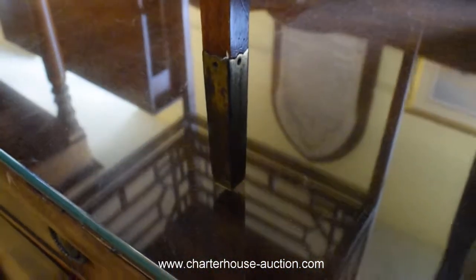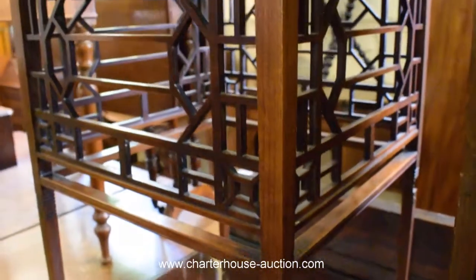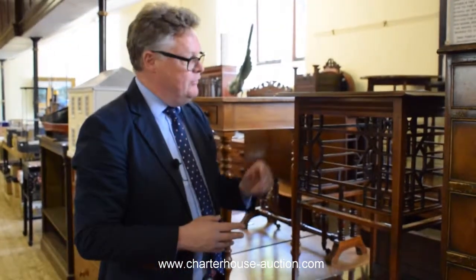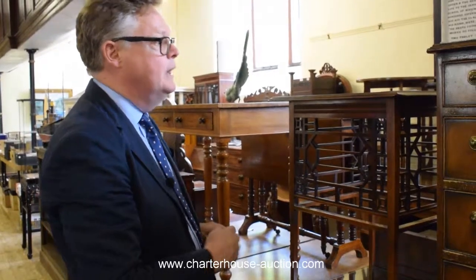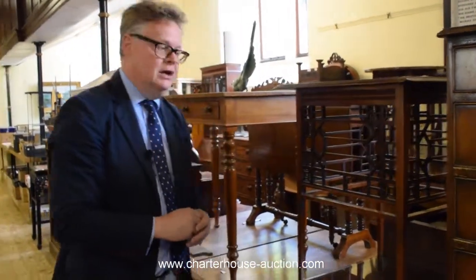And we think this is probably designed by Godwin. He first designed a very, very similar table, which he had produced by Collinson and Locke in 1873. We've got an estimate between £500 and £1,000 on this table. Sadly, one of the back legs has been badly broken. It's been knocked on the corners. It's going to be quite interesting to see how that works out.